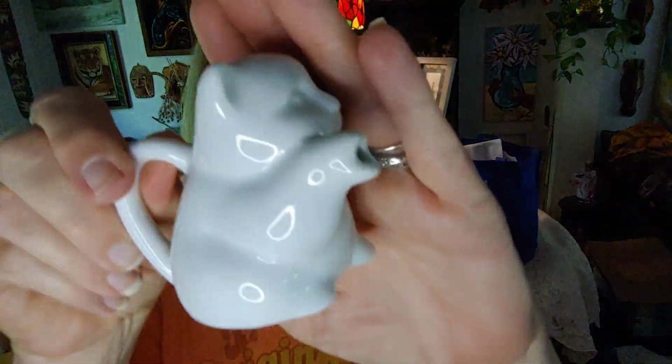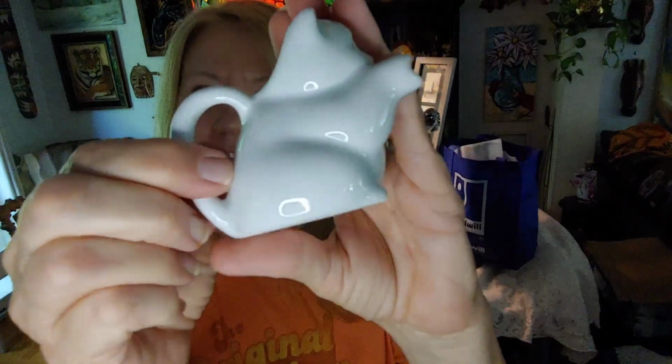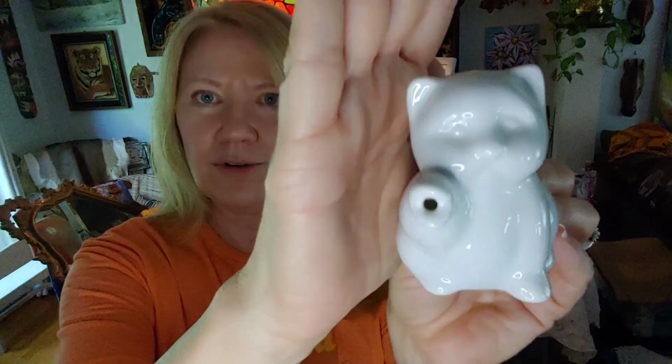And I found the cutest little cat creamer. Is that not adorable? I love it. It is so cute.